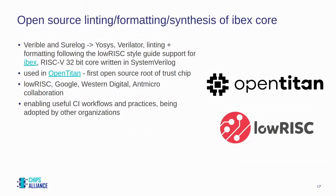The ibex core that is being used in the OpenTitan project is actually being used in the Open Hardware Group as well. Those activities, the linting, the formatting, the synthesis that we can now perform fully open source, enable us some really interesting CI flows. People can more actively collaborate and see that their code conforms to a standard.